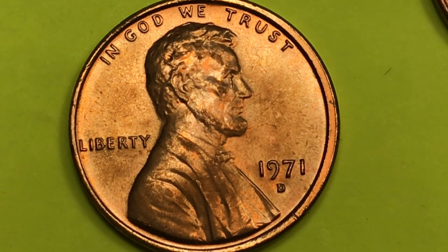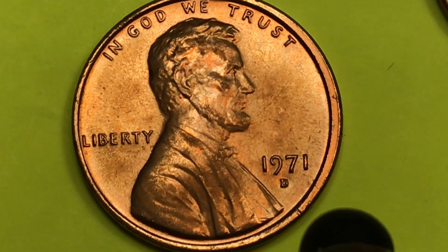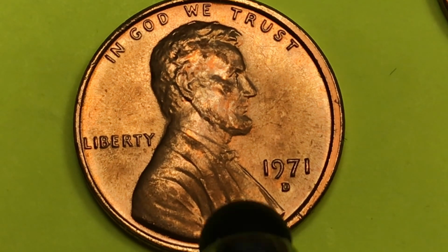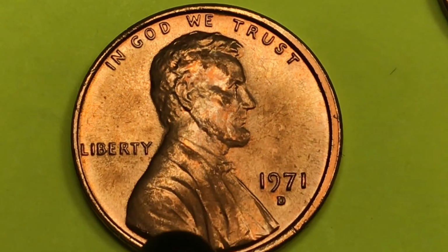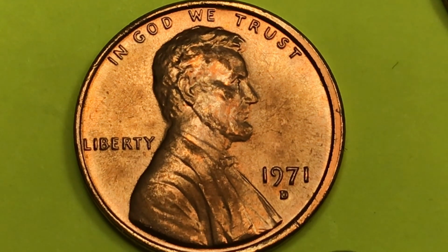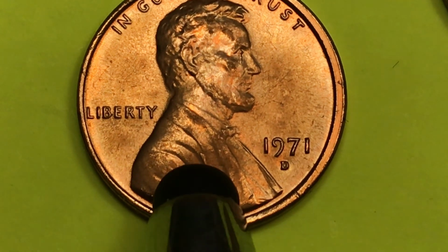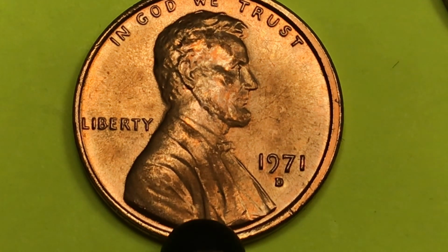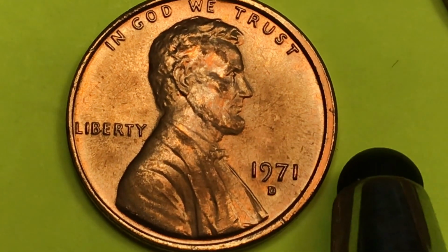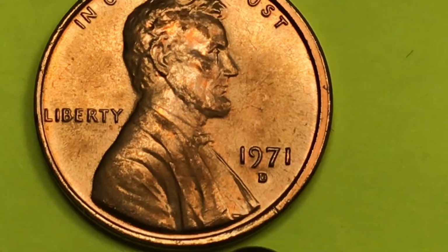In addition, they made these at the Denver Mint. At the Denver Mint in 1971, they made 2.9 billion. So huge numbers of these coins, and that's why you often get them and they don't look so great. At Denver, the auction record is $1,380, but at a Mint State 67, you're only going to get about $275 from the 1971 Denver Mint coin, and you can see the D right there for Denver.